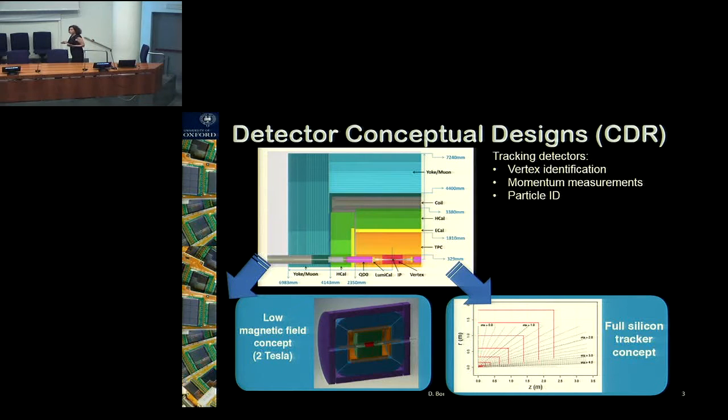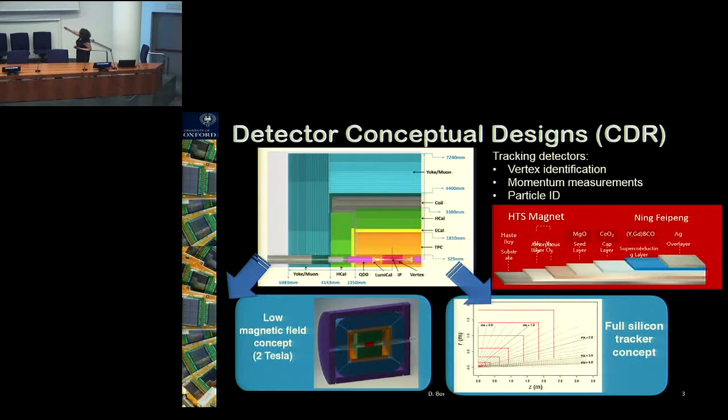So tracking detectors are everywhere. And of course, it's also very important to have the solenoid, the magnet that you put here. And we had a very interesting presentation about the possibility of using HTS superconductor also for that from Ning Fei Peng. Here is a tape of one of the high temperature superconductors that was shown here, and the R&D for this was already presented in the talk this morning for the magnets.